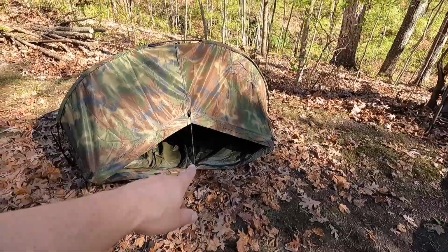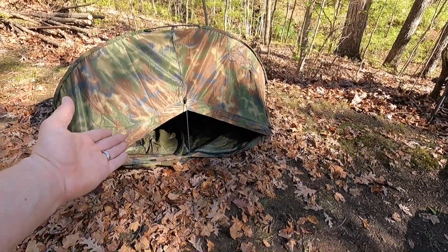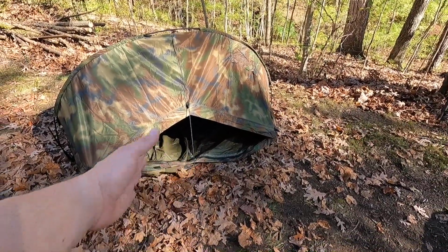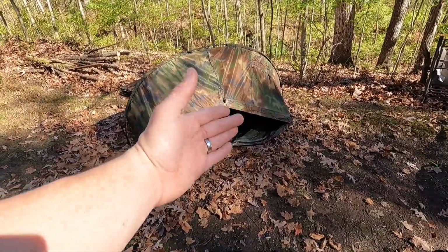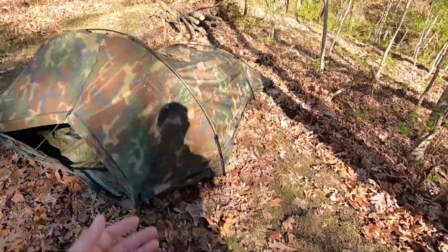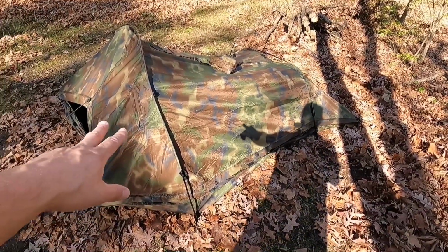One of my subs or a viewer had mentioned one time when I did the setup of this shelter configuration that this looks like a giant fish, I think it was a largemouth bass. That's what it was, I believe. And it literally does look like a giant fish. But there you guys have it, the 3-man shelter configuration of the Ecotat, 2 of them.